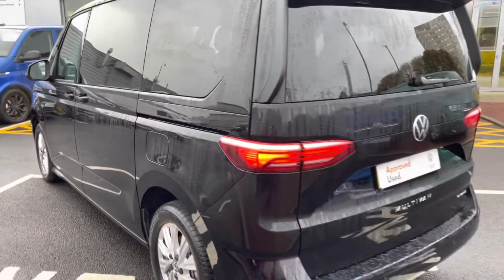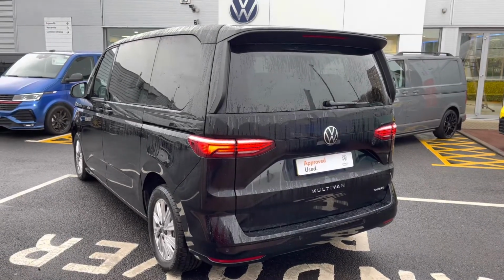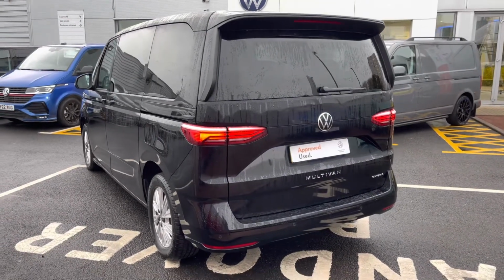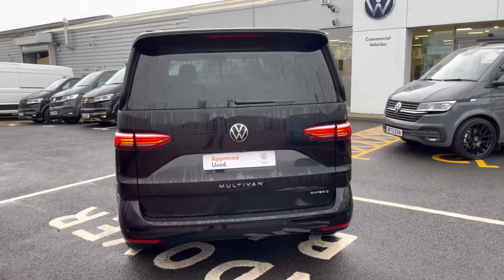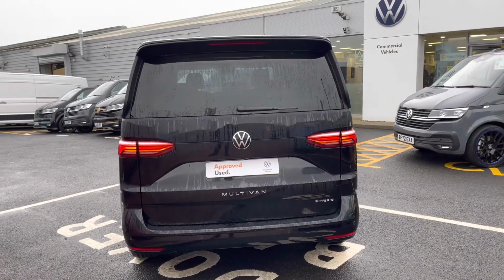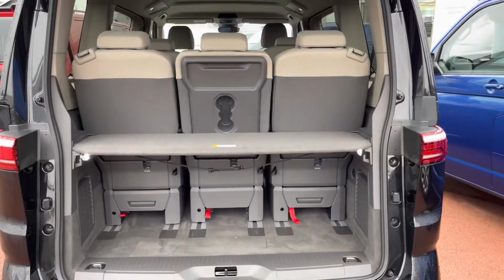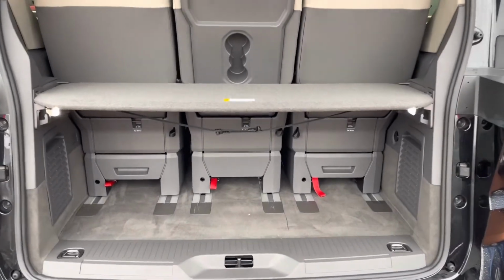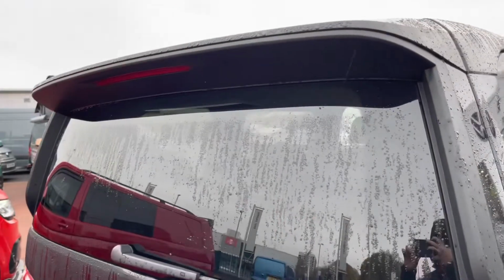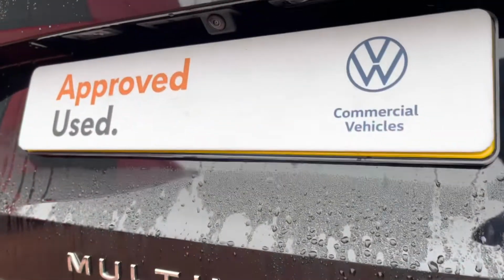Moving towards the rear of the vehicle, we'll take a look at some of the features here. The vehicle comes fitted with a tailgate to the rear and also has an integrated rear spoiler system, which gives a nice sporty look to an MPV vehicle. Taking a look behind the lovely tailgate reveals a spacious boot area, which can be extended with the front seats being moved forward.